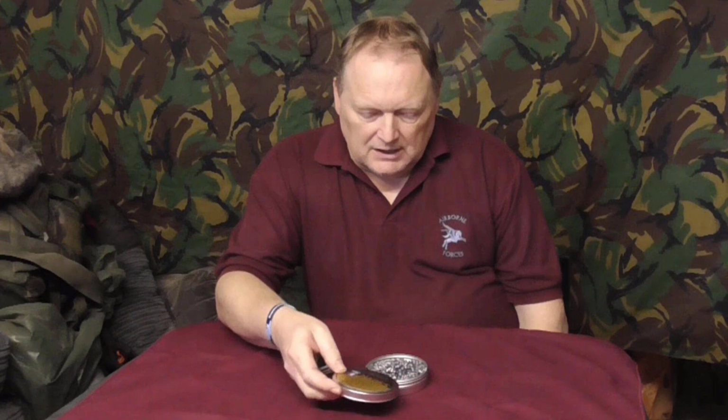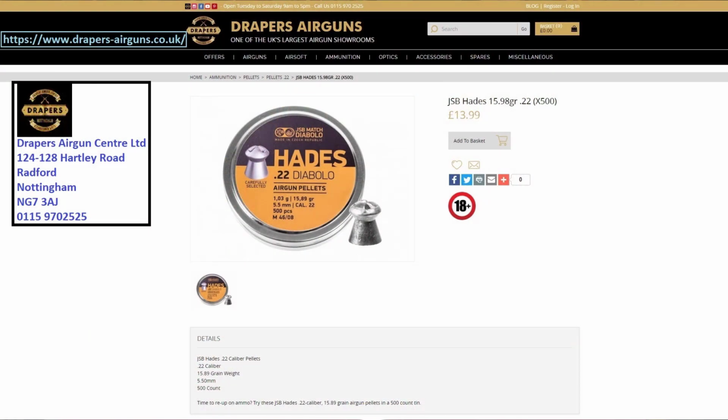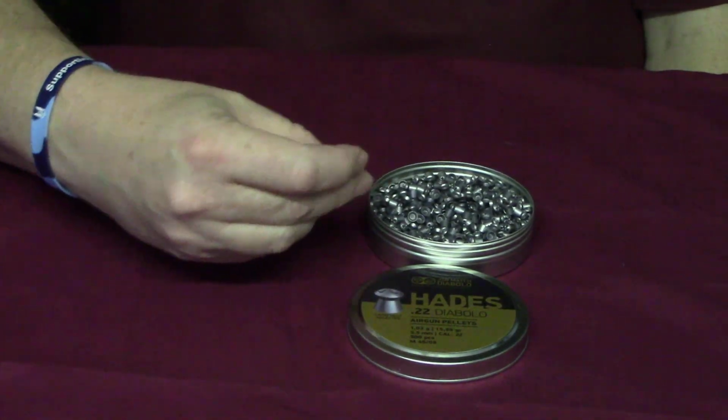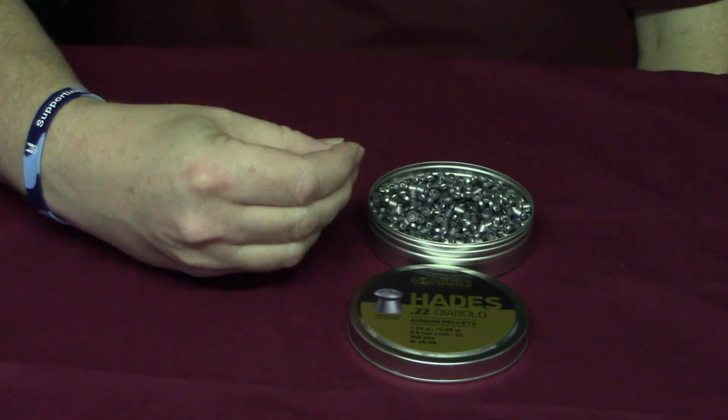Now these are the new pellet. They've been hard to get unless you could get them online, but luckily for me I checked my local gunsmith airgun shop, which is Draper's in Nottingham, and they now stock these. I spoke to one of the chaps in there and they've just had to order 150 tins of these, so if you're in the Nottingham area you can actually go to the shop. They come in tins of 500 and they cost, I think it was, £13.99.